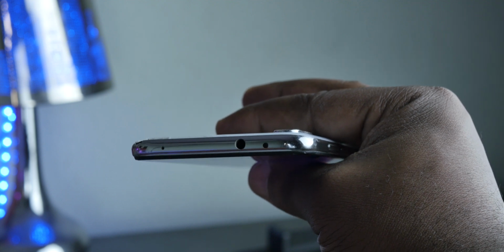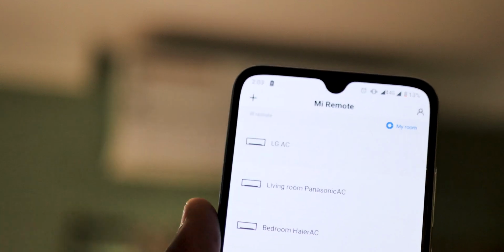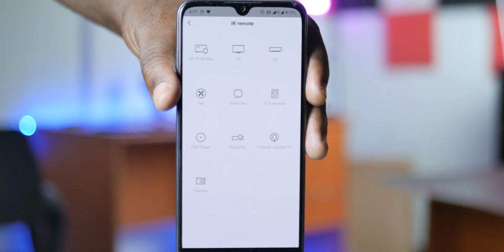Okay guys, one feature that I'm glad that Xiaomi hasn't removed from the smartphone is the infrared blaster, and the Xiaomi Mi A3 has one. You can control any electronic device, say for example your air conditioning unit, a TV, or any other device that has an infrared receiver. It turns your smartphone into a universal controller, and this is a really handy feature to have.